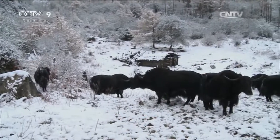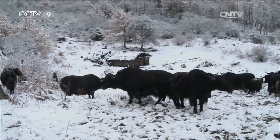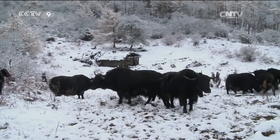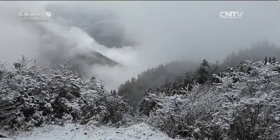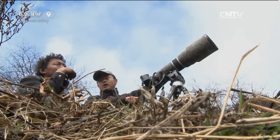The weather on the plateau is volatile. As the team heads back, the first snowfall of autumn begins. Plants, once standing vibrant, have withered, but the diminishing foliage has provided a clear view for photographers.